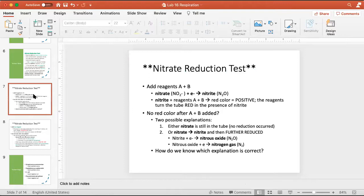Here's a summary. Take the tube out of the incubator, the nitrate reduction test tube, and add reagents A and B. The microbe may have taken the nitrate and reduced it to nitrite. If there's nitrite in that tube and I add reagents A and B, I'm going to get a red color. That's a positive test result. In other words, the reagents showed that there was nitrite present in the tube by turning red.